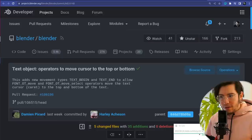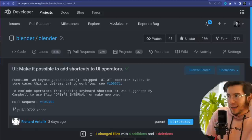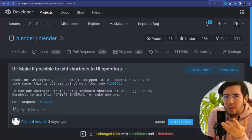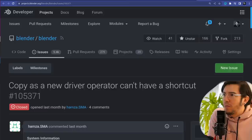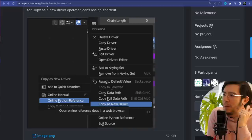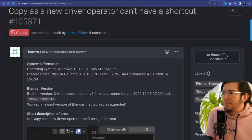Speaking of operators, let's jump into the U for UI. Make it possible to add shortcuts to UI operators. What does it mean? Well, this is actually an undo of a change that was done some years ago that I think is no longer relevant, and it was preventing some UI operators from having shortcuts. You couldn't add them. And what is interesting about this is that this is a bug report. Someone reported, hey, copy as new driver, you can't set a shortcut, the operator is not available. And that's interesting because as a user, not related to Blender, I would have been like, oh, it's not possible. Too bad. And I would have just stayed happy with that.